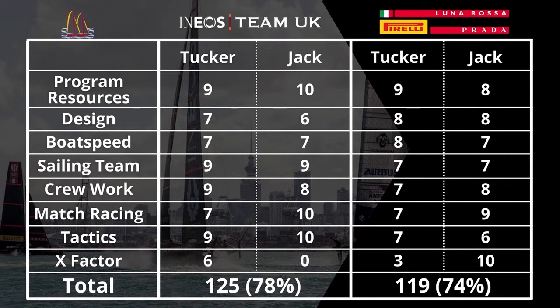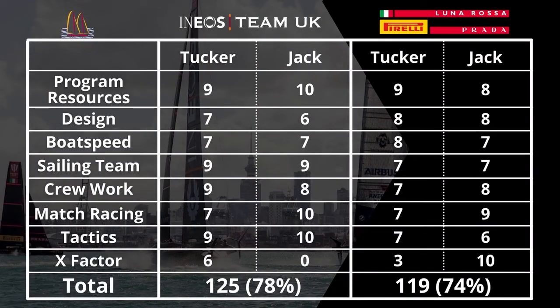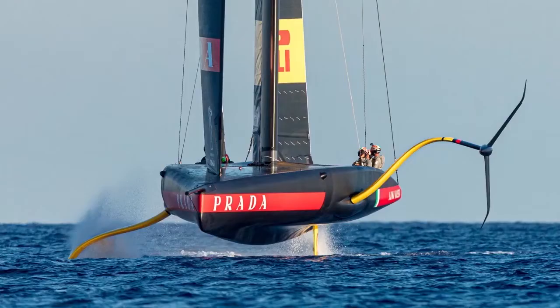Both gave INEOS a 9 over a 7 for Luna Rossa, and it's simply, not sailing team rather, but boat speed. I jumped ahead. Boat speed, yep. We both give INEOS Team UK a 7, but you give the Italians a slight edge overall. Explain that. Yeah, I think that a couple of things.